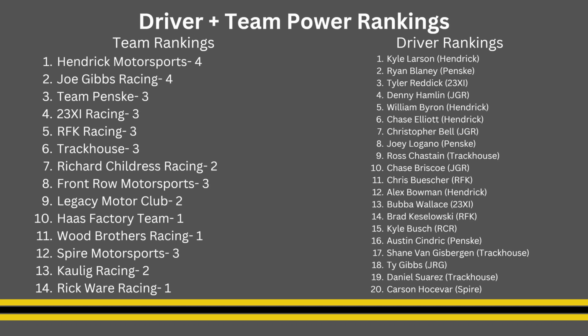23XI, they've been a 2-car organization for the last couple of years. They're moving up to 3 this year, but they've shown a lot of speed. I think they're really fast, and I think that continues this year. I think Tyler Reddick could even push for a championship this year. But 23XI, I mean, they're almost a Joe Gibbs associate team. They're the 7 fastest Toyotas every week. I'm very interested to see them.